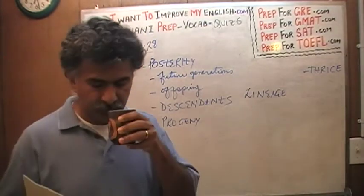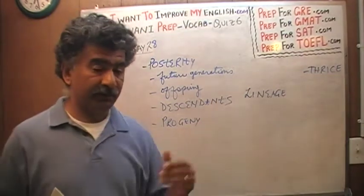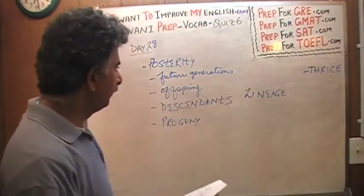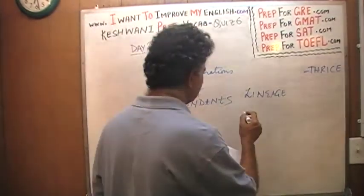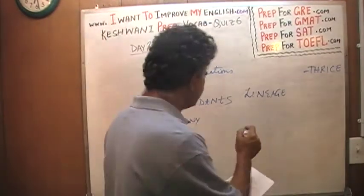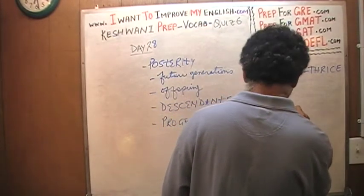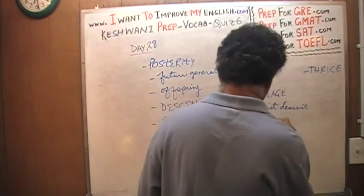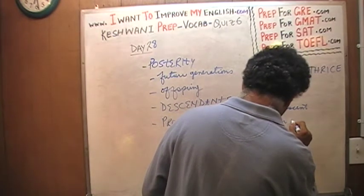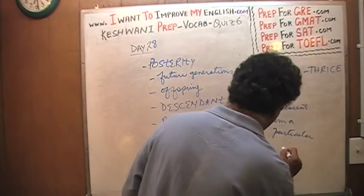Lineage. Lineage goes in the opposite direction. We are not talking about the future generations, we are talking about our forefathers. So lineage, if you claim a lineage to somebody, or I'm not sure if it's with somebody or to somebody, I'll have to look it up and find out. It just means a direct descent from particular ancestors.